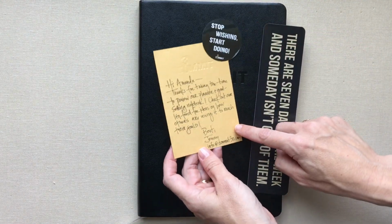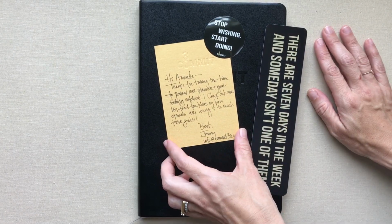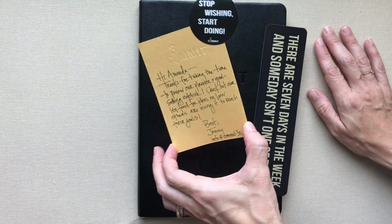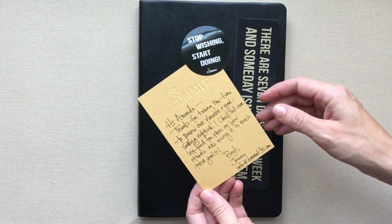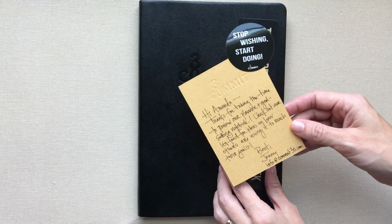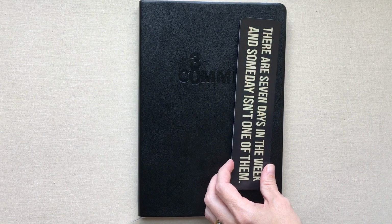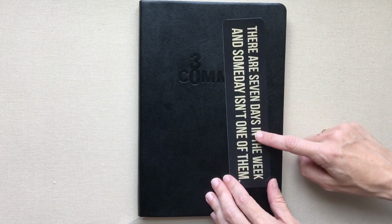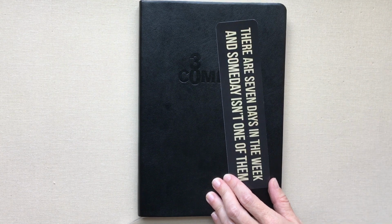I even got a little note from the creator of this planner, Jenny, and it was such a sweet, just little, personalized thing to get with it. And she said to remember to check out their Instagram feed for ideas on how others use this planner to meet their goals. So definitely check out their Instagram. That is linked in my Instagram feed, their Commit 30 Instagram.